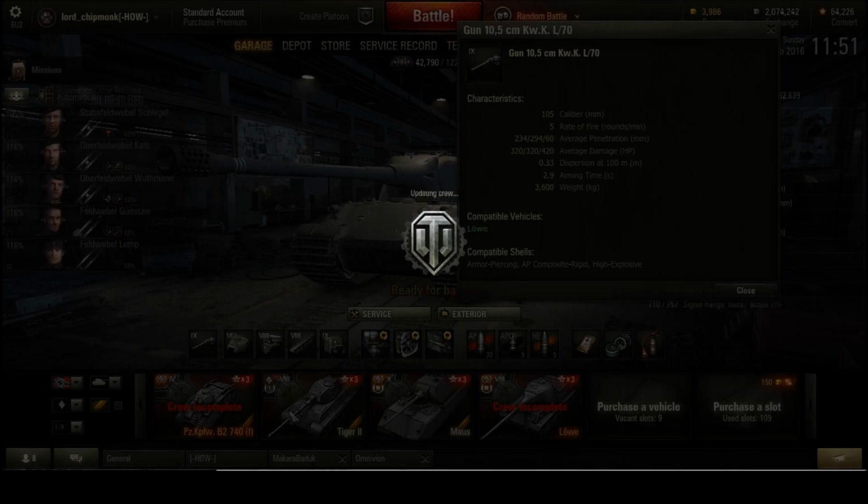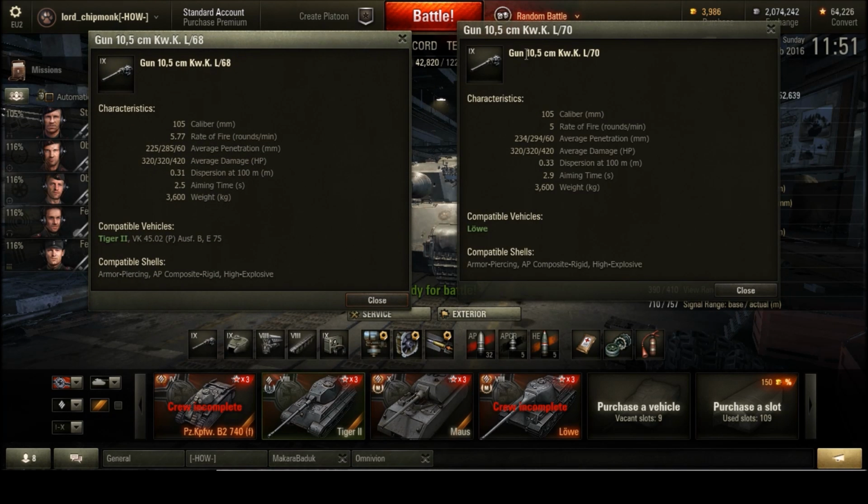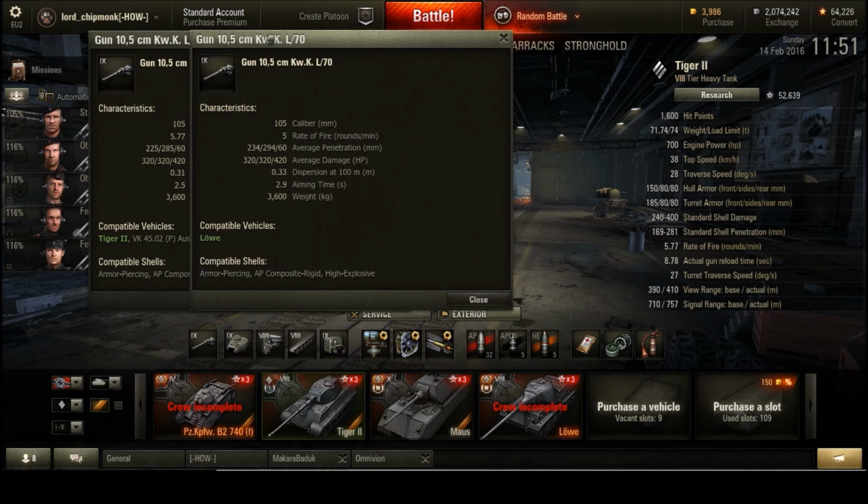If we just compare it with the L68 105mm gun found on the Tiger II, the Tiger II's gun aims faster and is actually more accurate. Same alpha damage. Slightly lower penetration, but this is only a 9mm difference, and a significantly faster rate of fire. Now, here's the thing.